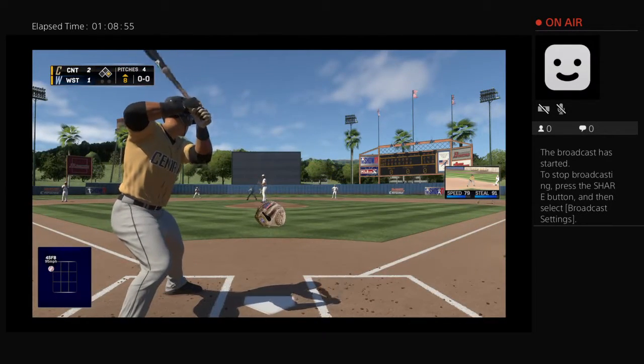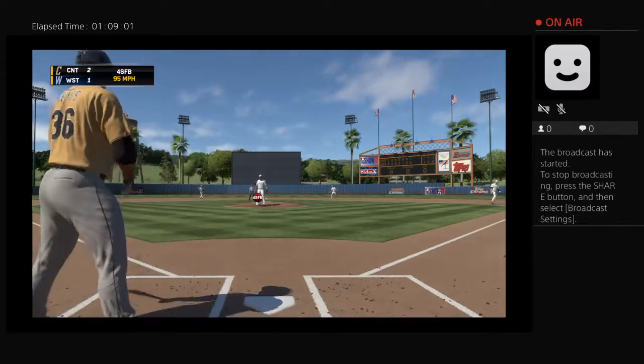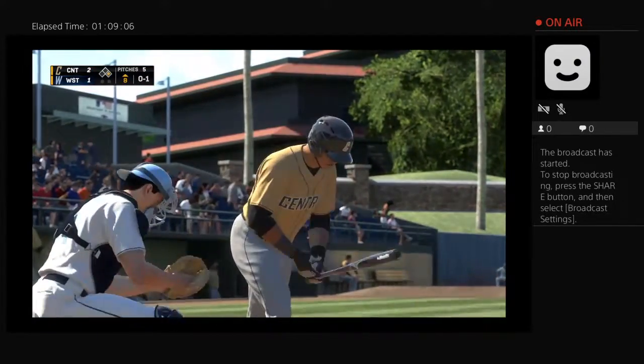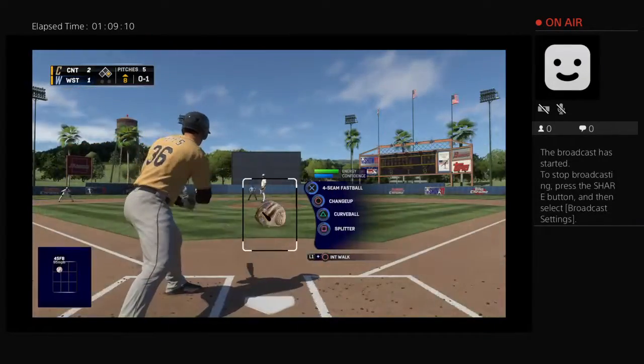Stepping into the box, Brian Reyes, the batter, leadoff man fielder on base. And we'll see what they have in mind strategy-wise here. Fastball in there for a called strike. Frozen with a high fastball there. We'll see if they try to climb the ladder even more on the next pitch.